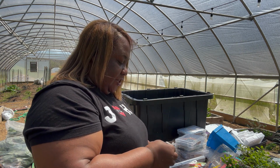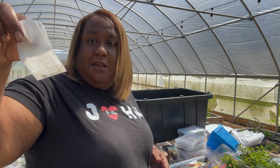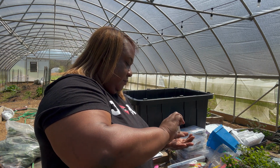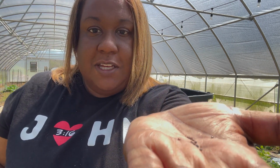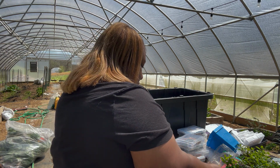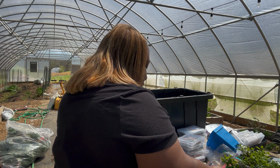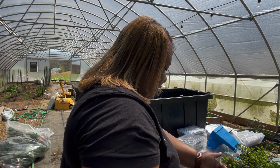And so I'm only going to try to sow 1 seed per thing. Now, these seeds are really, really tiny. Anytime they come in a little paper thing like that, you know it's tiny. Very, very tiny. It's hard to just sow 1 seed because it's so tiny.